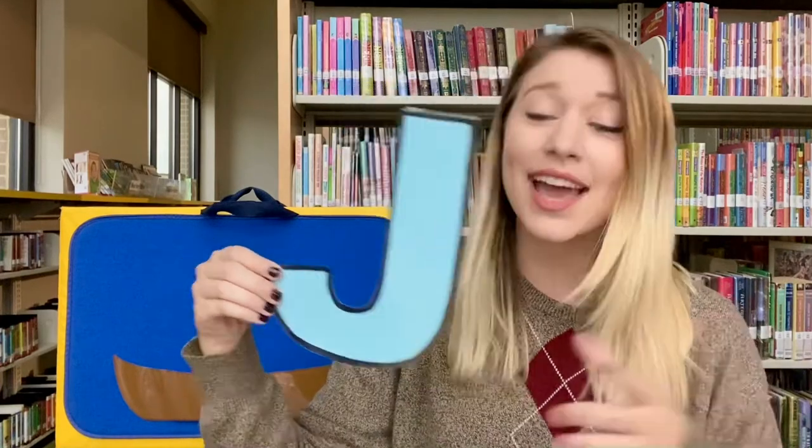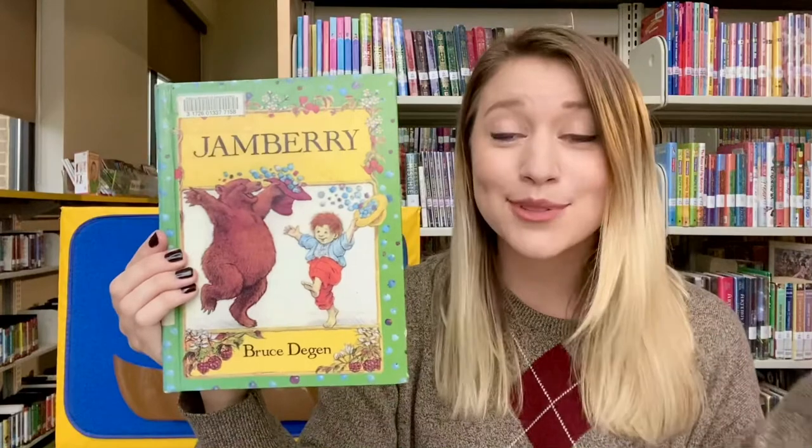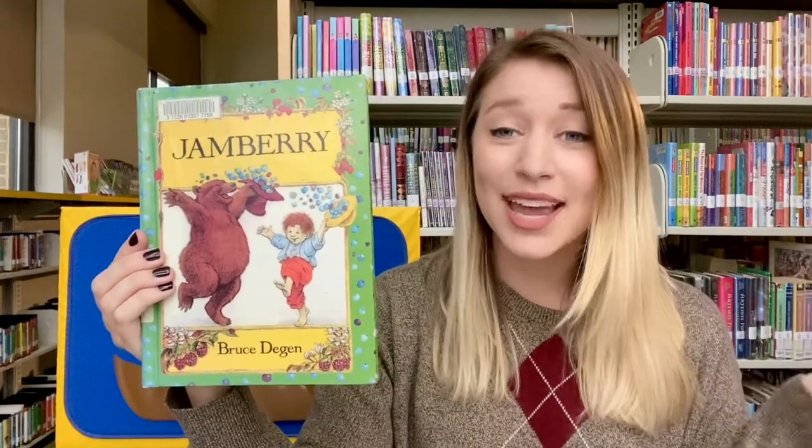And our story today is loosely based on a book called Jamberry by Bruce Degen. And in our story time today, we are going to go on a journey to look for some berries to make jam. Jam is kind of like jelly. And you know what? Journey, jam, and jelly all start with the letter J. That's right. But in order to go on our journey today, we need a canoe.